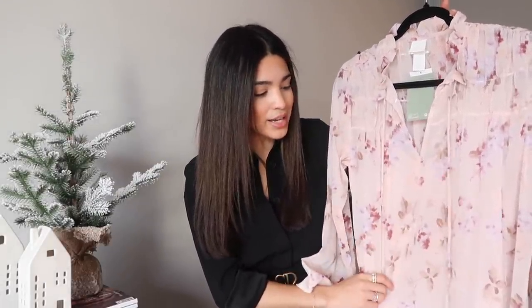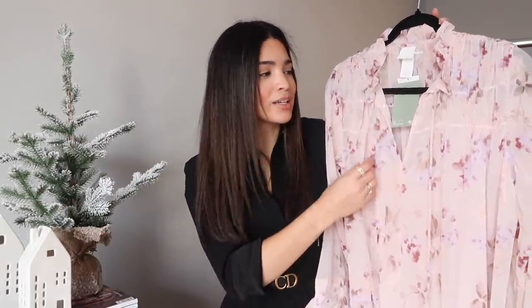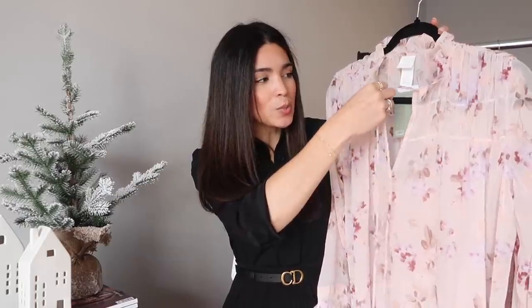And now we have yet another H&M dress. And I'm not gonna lie, H&M has had some beautiful, beautiful dresses recently. This one here is a beautiful midi length dress. This one is really floral, it's pink, it's feminine. This one can be tightened up to have a little bit more of a high neck, which I know that so many of you prefer.